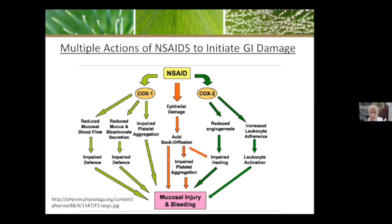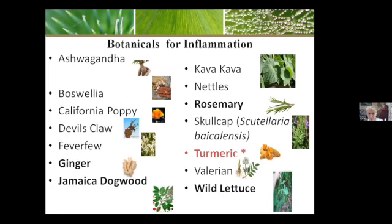And we also know that the thing used most often in conventional interventions is NSAIDs, non-steroidal anti-inflammatory drugs, which do bring inflammation down, which is great. However, they often cause very severe GI damage, mucosal injury, and internal bleeding. So that's why there are now warning labels on all the NSAIDs. They work through various pathways, including COX-1 and COX-2. We'll go into that in the webinar; it's very important to understand. They do bring down pain, which is good, but they cause a lot of damage to the gastrointestinal tract, which isn't good. However, we can look at botanicals for inflammation.